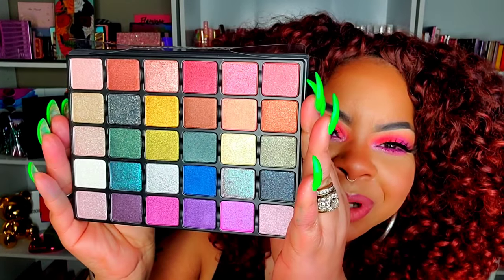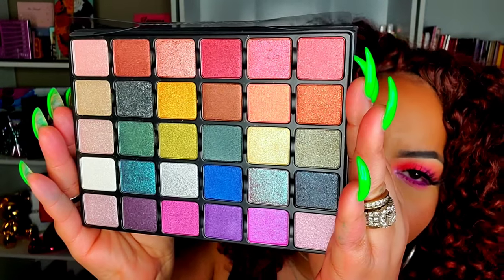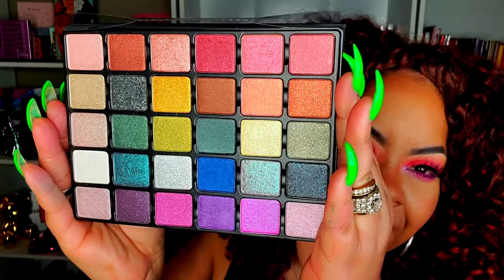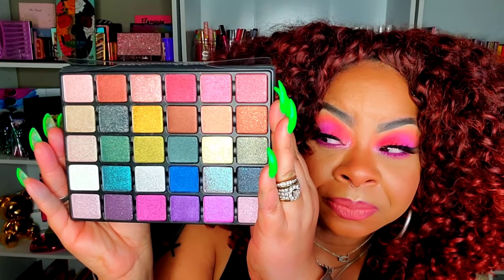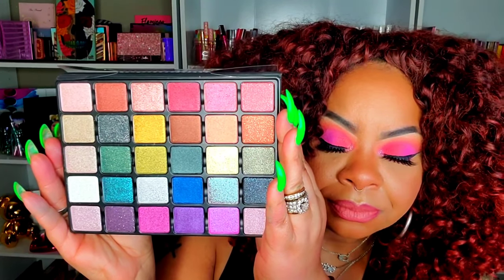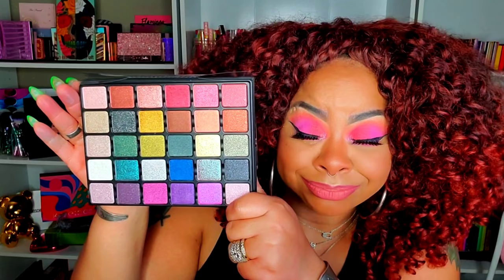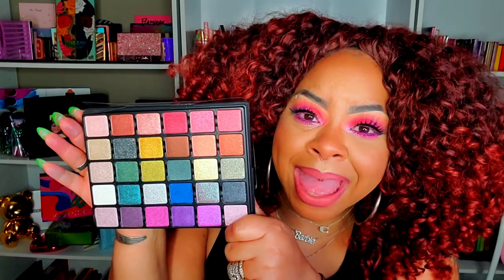Guys, would you look at that palette in all its splendor and glory? Guys, this palette is beautiful. This is why I saved this palette for last. And guys, while I totally do not want to swatch this palette, my girl KK bought it for me so I can use it. So yeah, I'm going to swatch this palette.